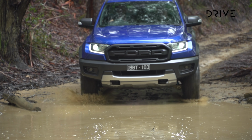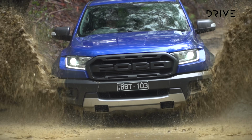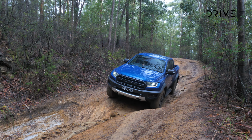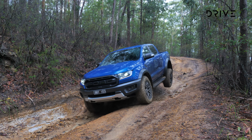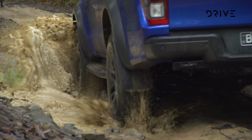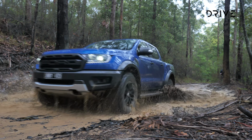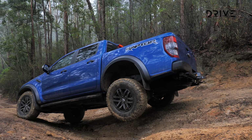While much of the press attention around the Ranger Raptor comes from its high-speed off-road performance, it also happens to be a very competent low-speed and technical off-roader as well. The bigger and more aggressive rubber, wider wheel track and high-end off-road focused suspension makes this the most capable iteration of a so-called mainstream four-wheel drive ute, if you can call it that.